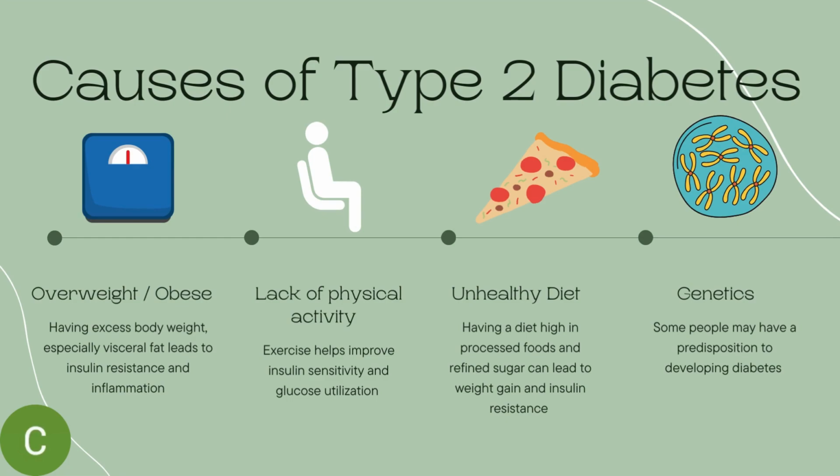There are many contributing factors that can lead to the development of type 2 diabetes. Some of the main causes include being overweight or obese, not being physically active, having an unhealthy diet, and genetics. Having excess body fat can lead to type 2 diabetes because adipose tissues release substances known as adipokines that help with insulin sensitivity. When there is excess visceral fat in the body, these tissues release pro-inflammatory adipokines. When adipokines become dysregulated due to the high number of pro-inflammatory adipokines, it can cause insulin resistance. Excess fat also causes inflammation in the body, which can interfere with function.